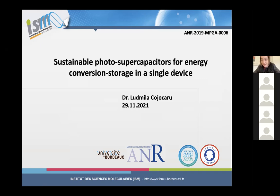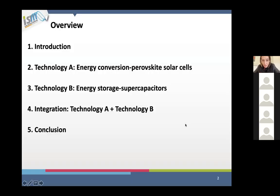Today, my talk is divided in several parts. I will start with the introduction, and since our devices are multifunctional, the combination of two technologies, I am going to introduce technology A, perovskite solar cells selected as energy conversion, and then move to technology B, supercapacitors selected as energy storage. Then a few words about the integration of technology A and technology B, and I will finish with the conclusion with very positive prospects.